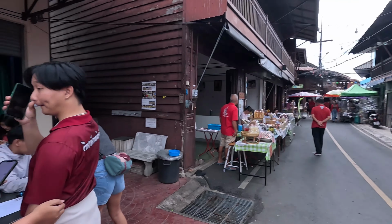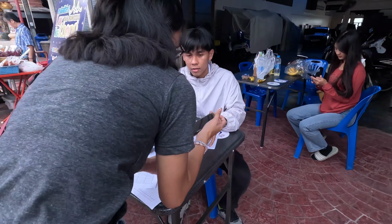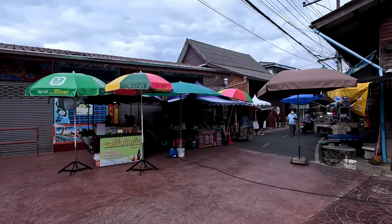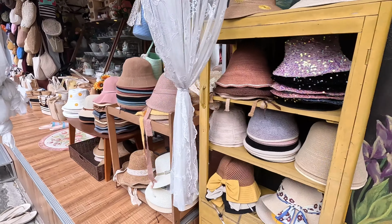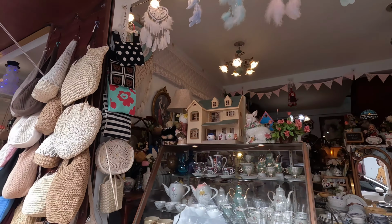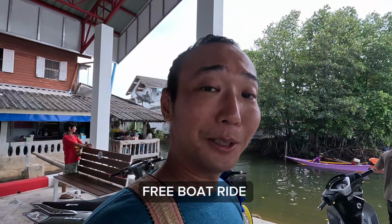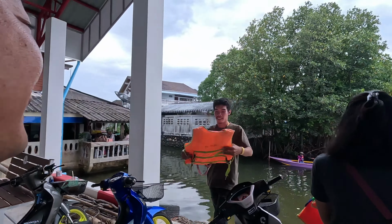Free shopping coupon. Free voucher for Nong Pong Walking Street! During the Loy Krathong Festival, they give free boat rides on the river.